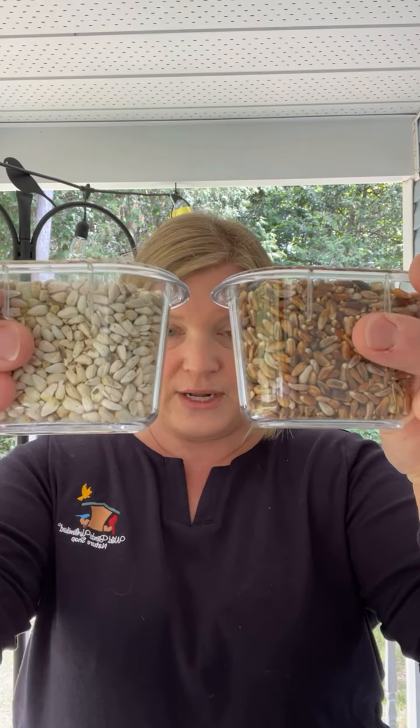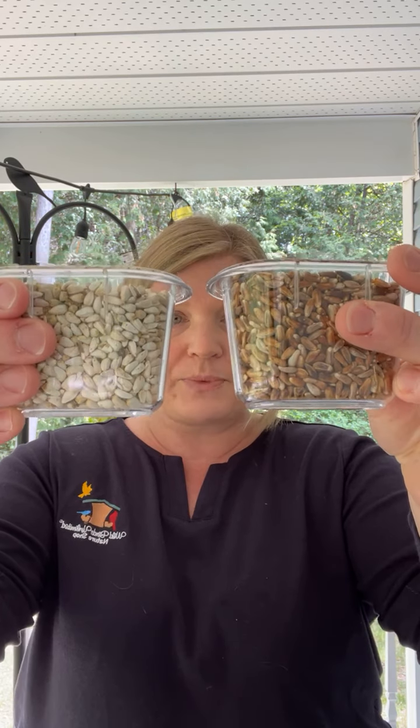Now, another seed that we've just recently brought in, moving into blackbird season, our team was really excited to try, is our golden safflower. Here you can see the difference is the color is darker. Golden safflower has a thinner shell, so it seems to be enjoyed a little more by our local birds.